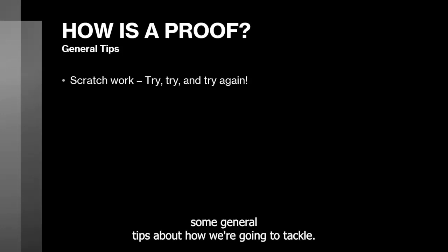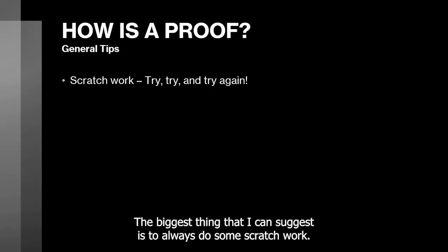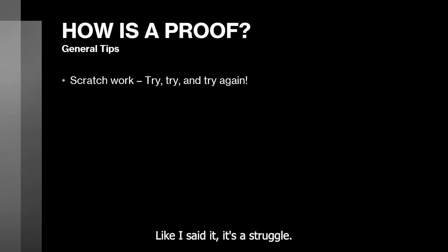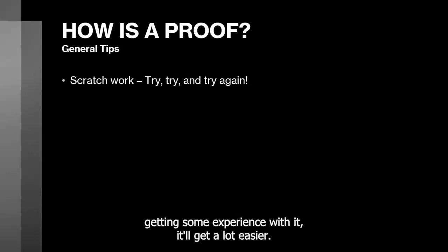Let's talk about some general tips about how we're going to tackle proofs. The biggest thing that I can suggest is to always do some scratch work. Like I said, it is a struggle. It's going to be a process. You're going to need to try and try and try again. There's just no way around it. You're going to need to do a lot of work. But once you start getting some experience with it, it'll get a lot easier.